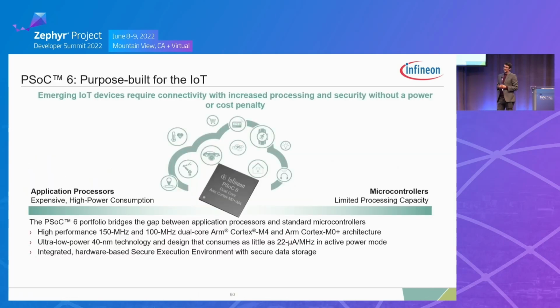So the PSoC 6 family is a high computational CM0 Plus running at 100 megahertz, and it has a CM4 running at 150 megahertz. It has up to 1 megabyte of SRAM and 2 megabytes of onboard flash. This is a device where we have shown all sorts of high performance and low power use cases, such as partner graphic libraries, local voice for privacy and latency, as well as gesture machine learning through ModusToolbox ML tools and machine learning training partners. No longer should we have to compromise on high performance versus low power. Designed in the right way, we can take advantage of both of those.